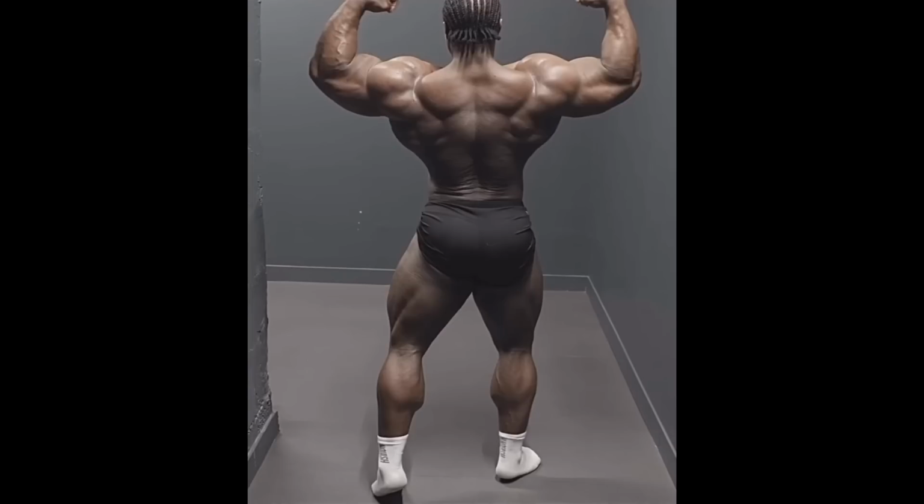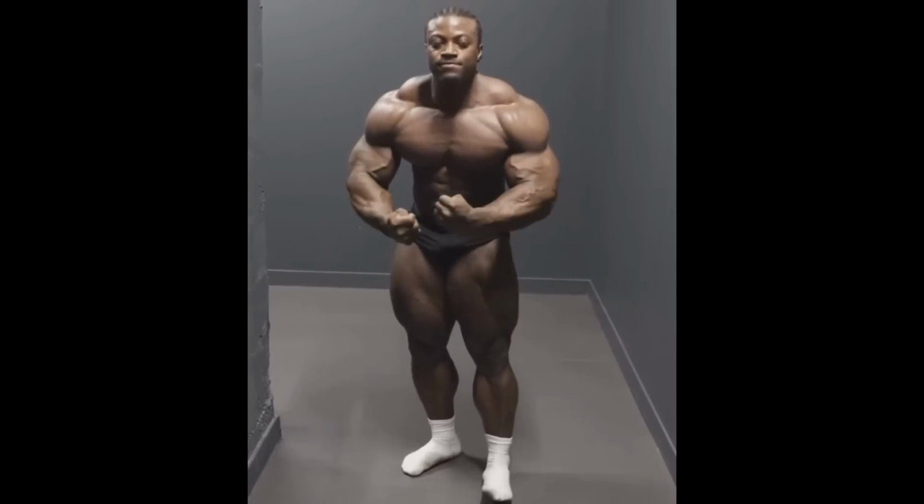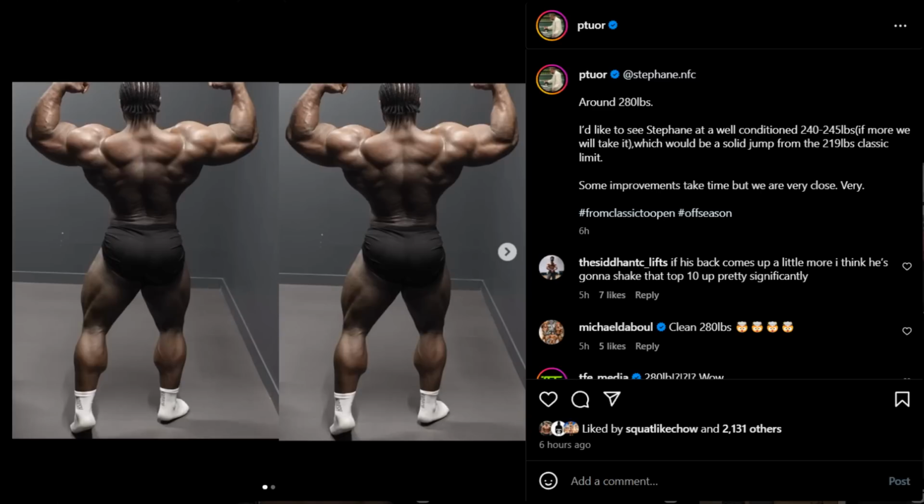It does seem like he added a lot of muscle, and I'm sure he did. But it's only stage that counts. We'll see on stage actually how much better he looks, but right here, this is very promising, very, very good, amazing. There aren't many examples of classic physique guys switching to the open and actually being very successful, but this is an example of somebody whose body really wanted to grow.